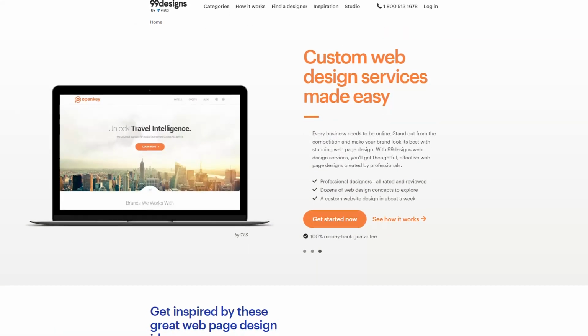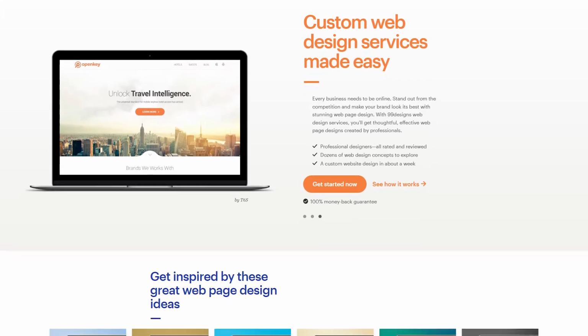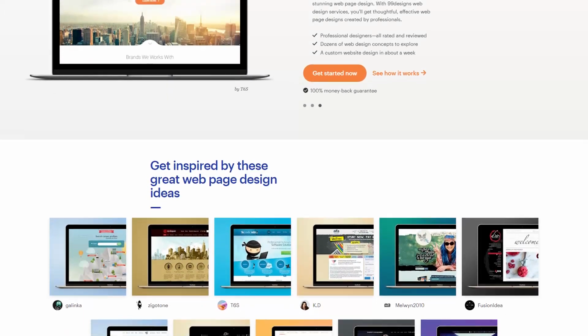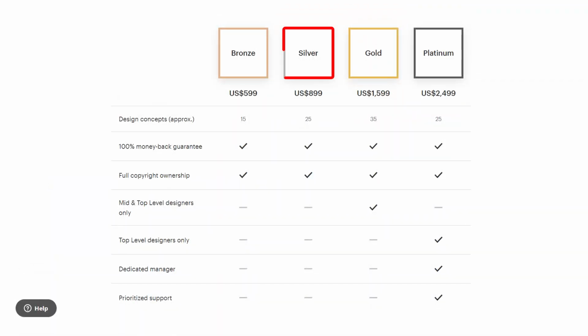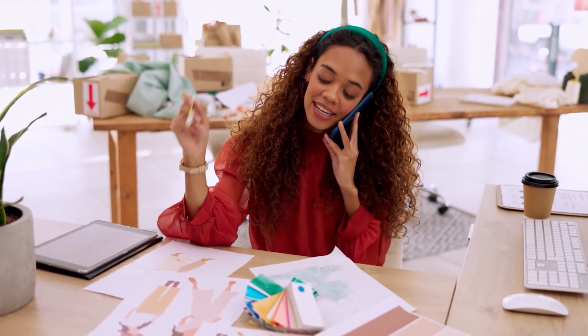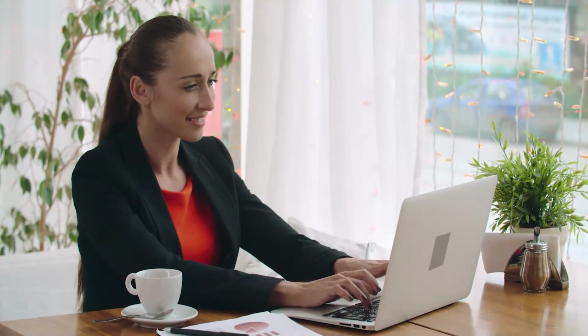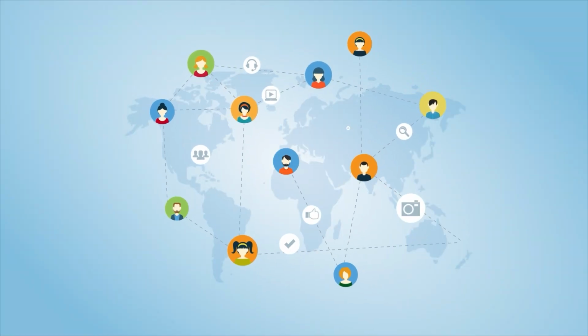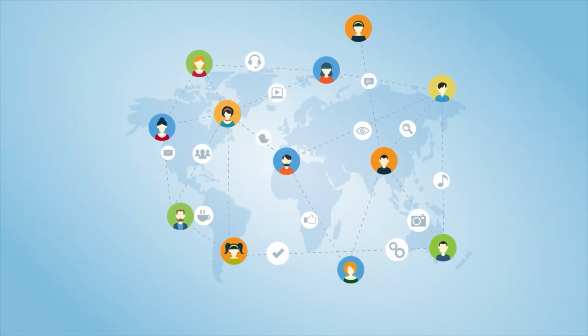And for my personal experience, I've used 99designs for a website design, and I was really impressed with the variety and creativity of the submissions. I started with a silver package, and I ended up with around 25 different designs to choose from. What stood out to me was how responsive the designers were. I requested a few revisions, and they were more than willing to make adjustments until I was completely happy with the final design.